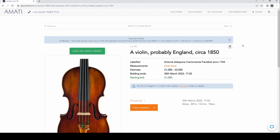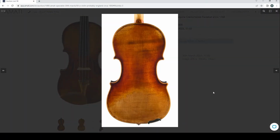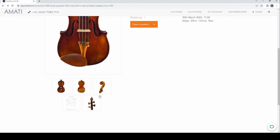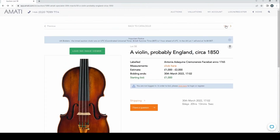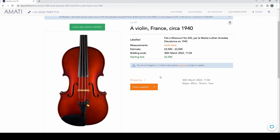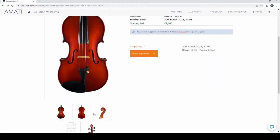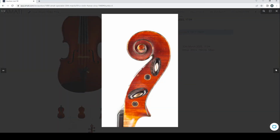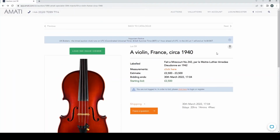Violin, probably England, circa 1850. Starting bid is 1,000. Yeah, I don't think I was too impressed with that one either. Violin, France, circa 1940. Starting bid is 2.5. Yeah, this is an example of a type of French violin that I really don't personally like, unfortunately.